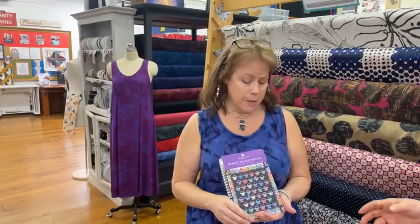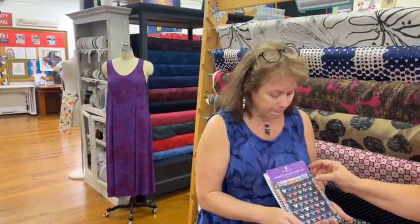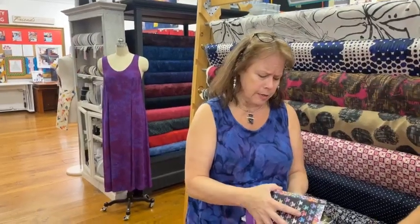And like I said, this one just uses those 10-inch squares, and that's those layer cakes that we have in a lot of different choices. So you could really have a lot of fun making some things. Just out of curiosity, how many layer cakes does this take? May I ask? You can. You're going to have to look at it for me, though. So we have that.